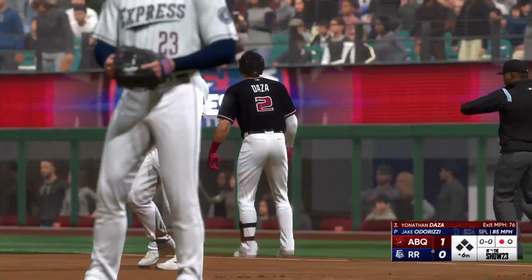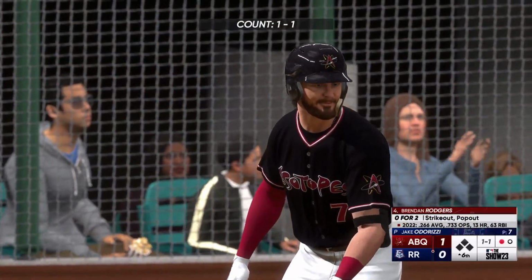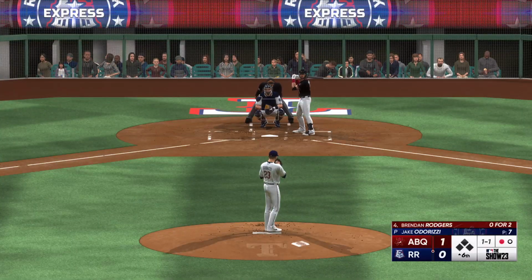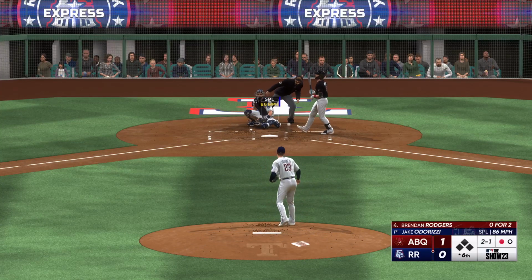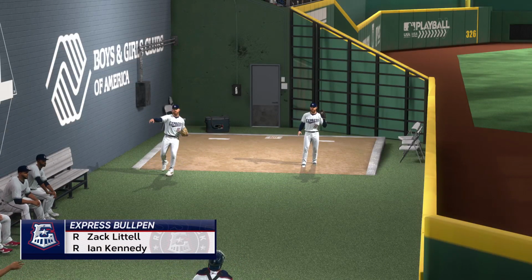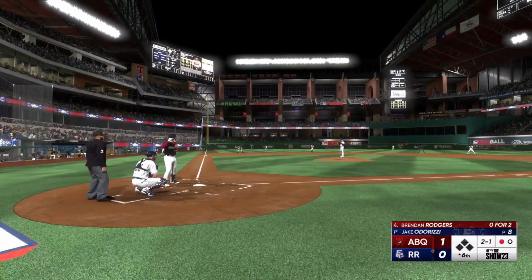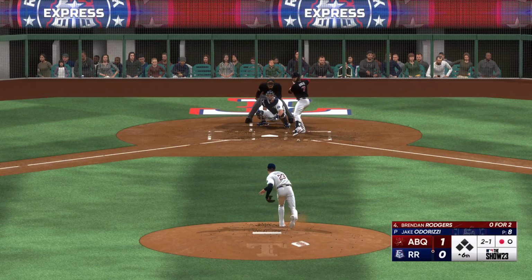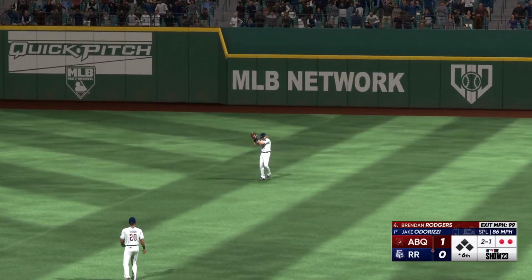Now back, second baseman, Brendan Rogers. Brendan Rogers digs in now. Here's a 1-1. That's out. Activity in the bullpen. Zach Littell up and throwing. Kennedy getting cranked up as well. The pitch. Slice to right. Jankowski pulls it down. 2 away.